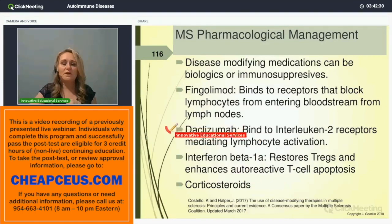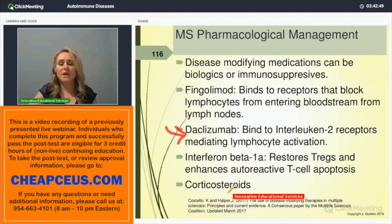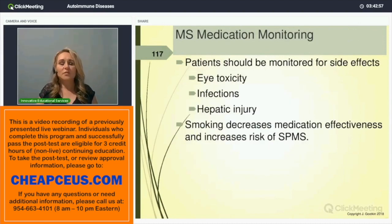Zynralta, you may hear, is going to bind to those interleukin receptors, again trying to control that initiation of that autoimmune response. There are several different medications out there, and they are trying to update the guidelines according to the Multiple Sclerosis Society to really have better medical management of patients.